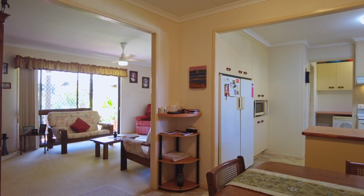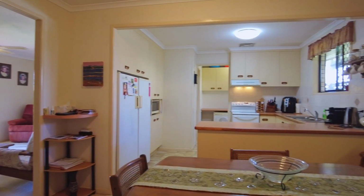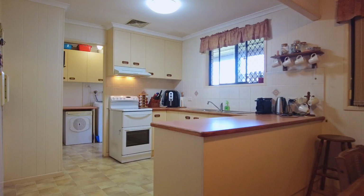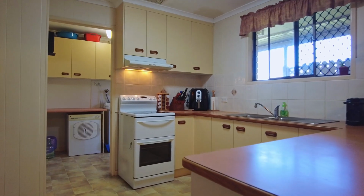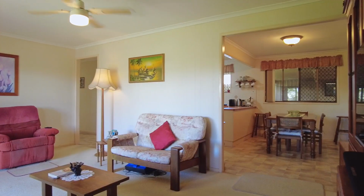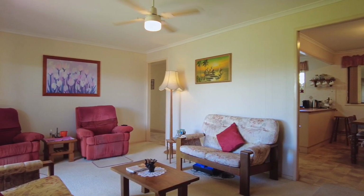The kitchen and open plan dining area does form the heart of this home. The kitchen offers plenty of bench and storage space, plus a pantry, and appliances include an electric stove with a range hood. There is also a separate lounge room where you'll be able to kick back and watch your favourite television series.